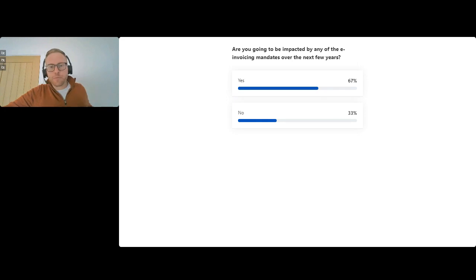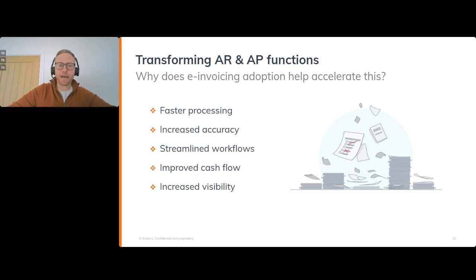So the one thing I want to go on to next is transforming AR and AP functions. This isn't a new thing. It has been going around for a long period of time, where businesses realise that paper invoices are costly and lead to potential issues and errors. It's just that the mandated adoption is proving to accelerate businesses having to become more efficient.